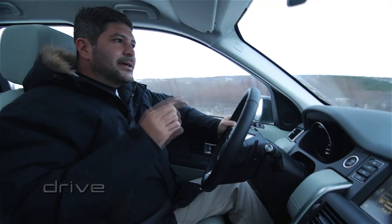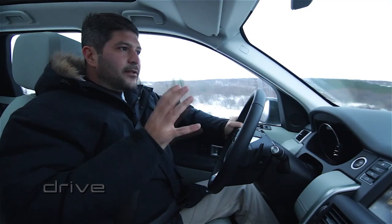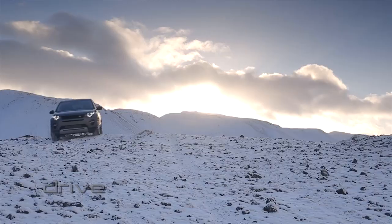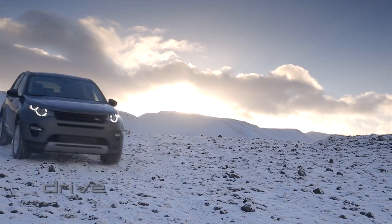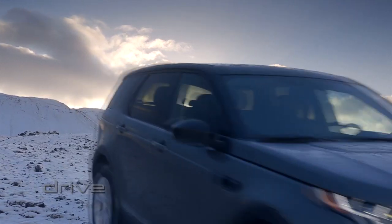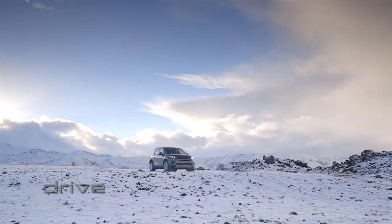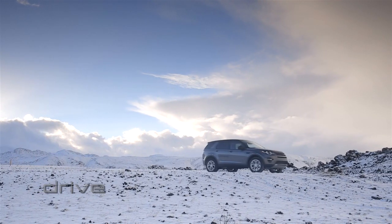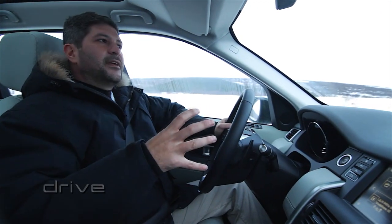But one of the big improvements that they're trumpeting on, and I can certainly say that I've really felt an improvement on, are the electronics. Hill descent control now twice as fast as anything. Going down the hill right now, I actually wasn't sure if it was on. I kept fiddling with it. The computer screen told me it was on, but I wasn't feeling it. That's because they've refined it so much that you lose that ABS sort of feel. It's gone.